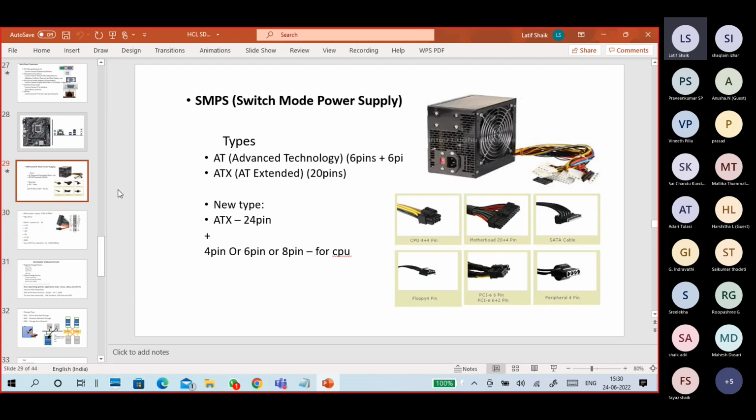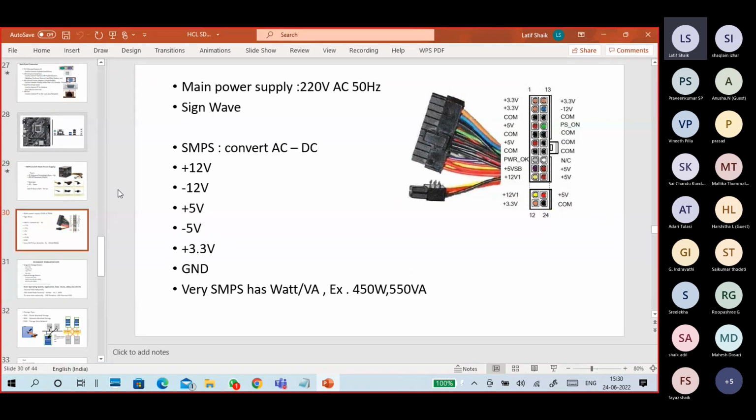So SMPS converts AC power supply. Main power supply is AC power supply, 220 volts, 50 hertz frequency. It's a sine wave voltage coming from outside to inside of your home. So your plug connection is AC power supply, but your electronic devices use DC power supply, like your mobile phone, tablets, computers, TV sets, everything is DC power supply only. So we use a converter like a regulated power supply, RPS, or an SMPS. Now we are using SMPS widely.